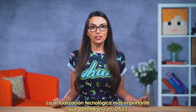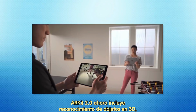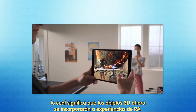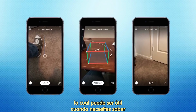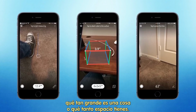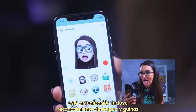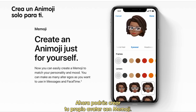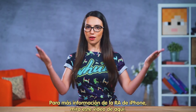The most exciting technology update you will get with iOS 12 is ARKit 2.0 and the Measure app. ARKit 2.0 now includes 3D object recognition, and this means that 3D objects will now be incorporated into AR experiences. The Measure app allows you to measure objects and surfaces, which may come in handy when you need to know how big something is or how much space you have. If you're an Animoji fan, this update includes tongue and wink detection and 4 new characters. You will now also be able to create your own avatar with Memoji. For more info on iPhone AR, check out this video here.